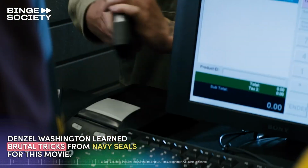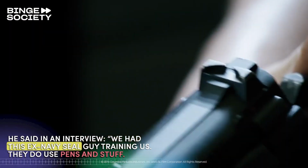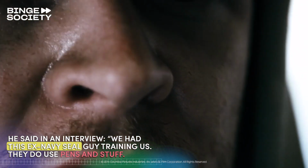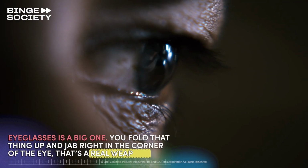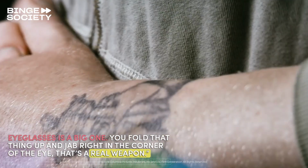Denzel Washington learned brutal tricks from Navy SEALs for this movie. He said in an interview, "We had this ex-Navy SEAL guy training us. They do use pens and stuff. Eyeglasses is a big one. You fold that thing up and jab right in the corner of the eye. That's a real weapon."